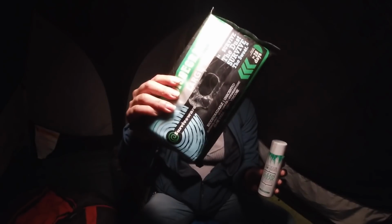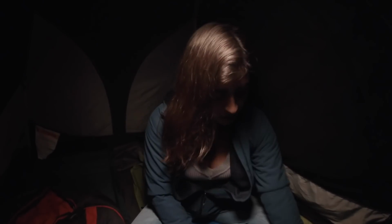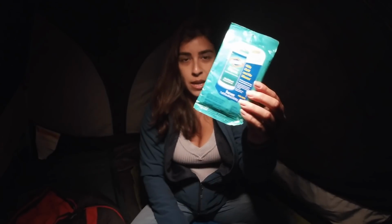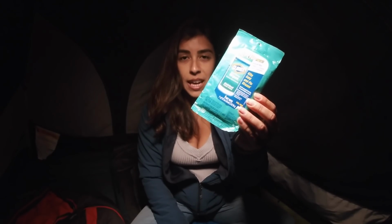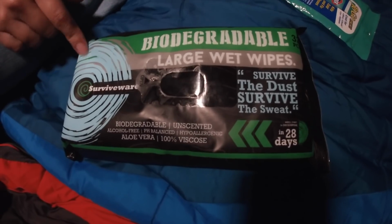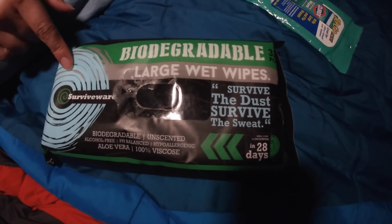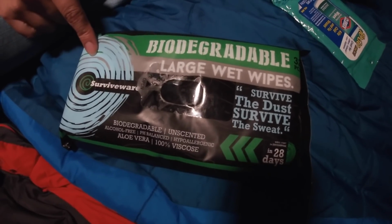So we're winding down for the night, and this is our shower. Body wipes, dry shampoo. We also bring these disinfecting wipes, which is really good for any campsites that don't have any running water like this one. And something I really like about these is that they are biodegradable. These are also really good when we go clamming, so we can wipe our hands after all the mud.